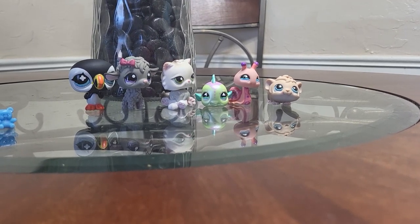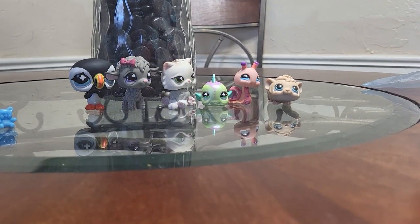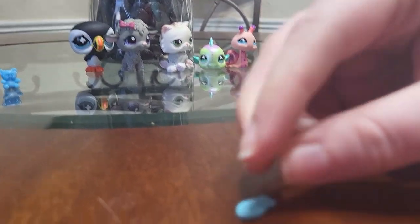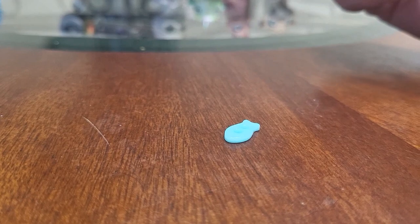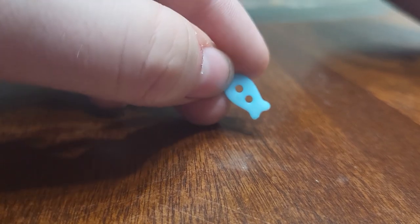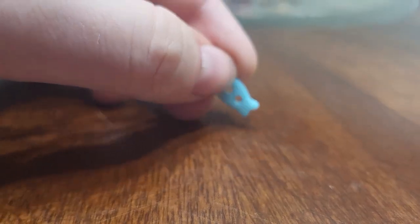Okay, next up we have this fish charm. Set it down. Get the angle. Just a fish charm. I'm not really sure what we do with it. It's just a fish charm. Oh, God. Fish!